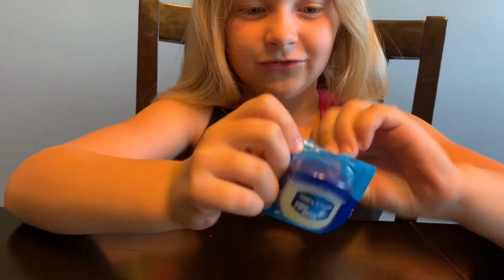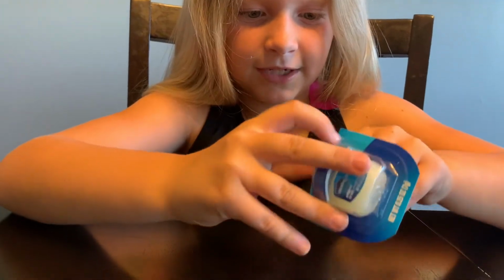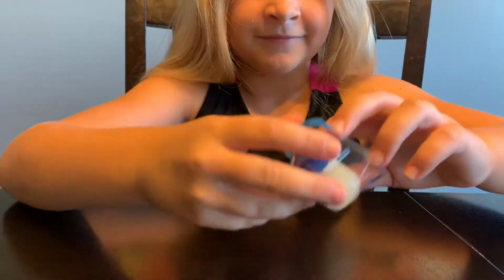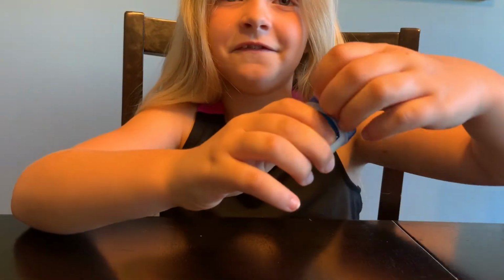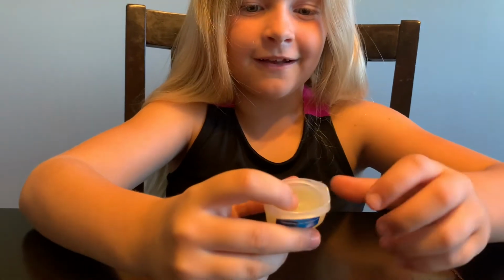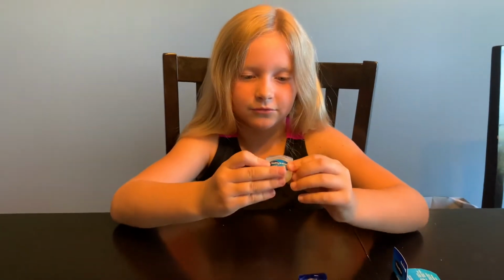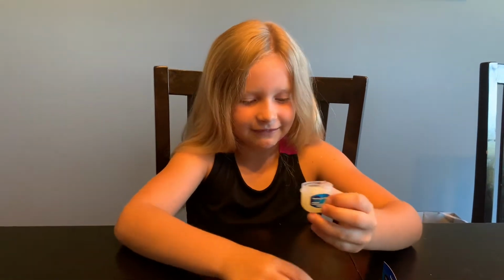And let's open it up. Okay, there we go. That was very easy. And usually this stuff is bigger. And there's the Vaseline. And this actually works. I've never seen anything that tiny.